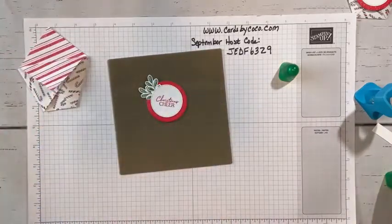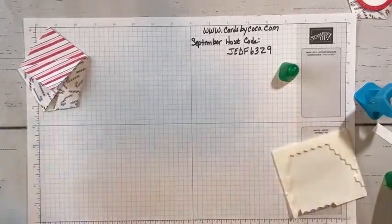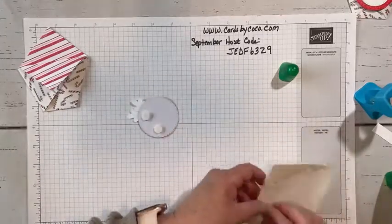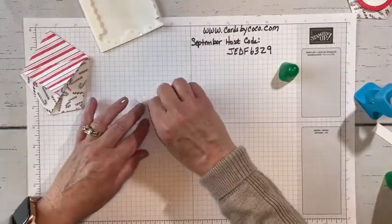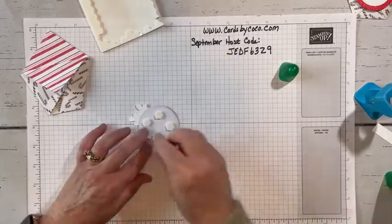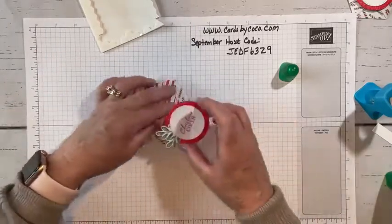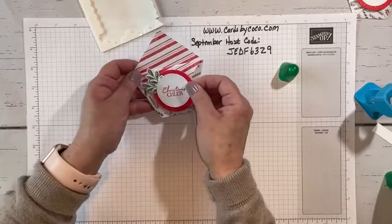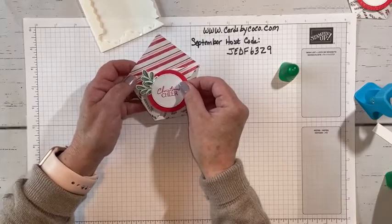Isn't that pretty? All right, let's get out our dimensionals. You can see this project comes together so easy. So if you are needing some last minute gifts, or let's just say you're going to go to a PTA meeting or bunco or some function and you needed just a little bit, and you have a room full of designer series paper like I do, this is a great way to use it up. Also, I'm going to make some for birthdays just to have on hand. There we go. Let's get this here. I want to bring that up just a little bit higher. Perfect. Okay.